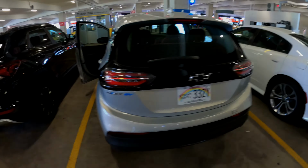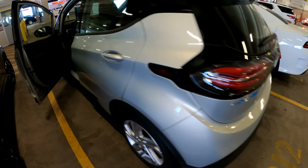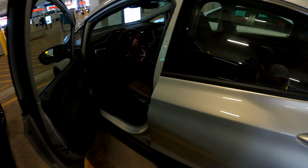Right, I just landed in Maui and I rented this nice Chevy Bolt EV. Originally I booked it as a Kia Niro, I think, but this is all they have. So that's fine. Let's see. I have never driven one of these before, so it has keys apparently.